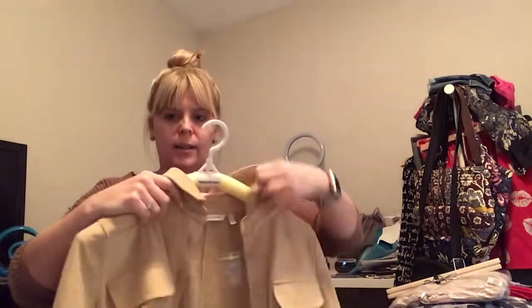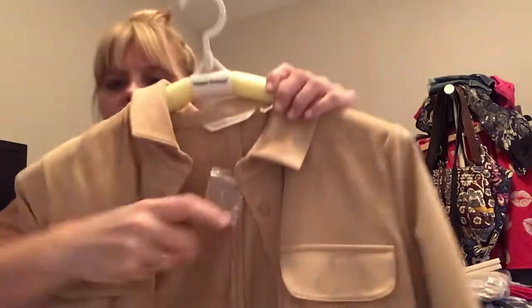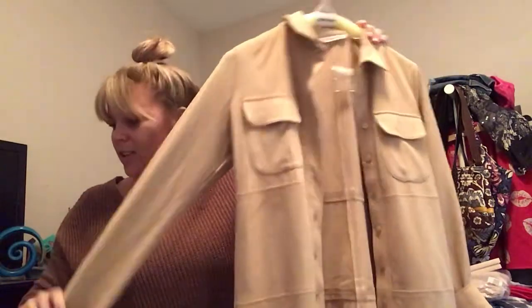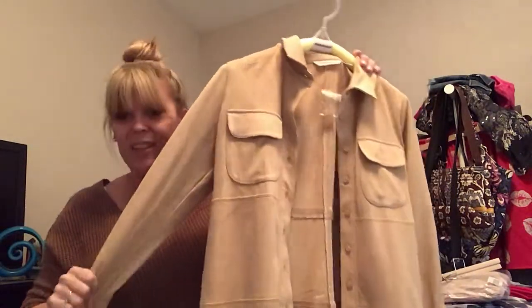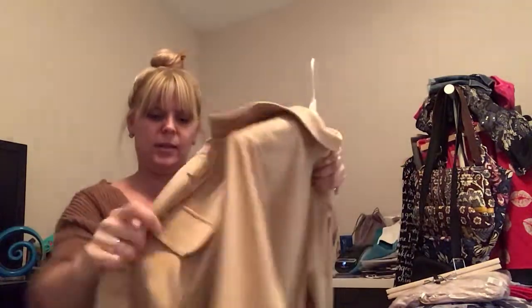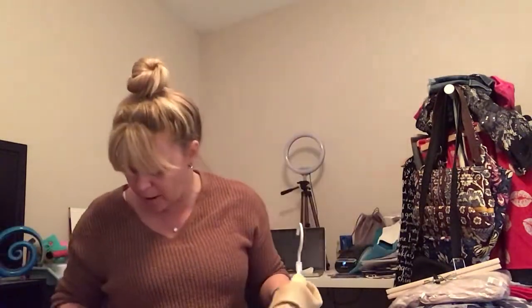And then we've got, coming to the end of the haul here, this one is from Soft Surroundings, and it's still new with the buttons attached, so it clearly is new. This one is the softest fabric I've ever touched. This almost feels like the leather in that other jacket, but this one, I'm not sure what the material is. Let's see if it says, but it's super, super soft.